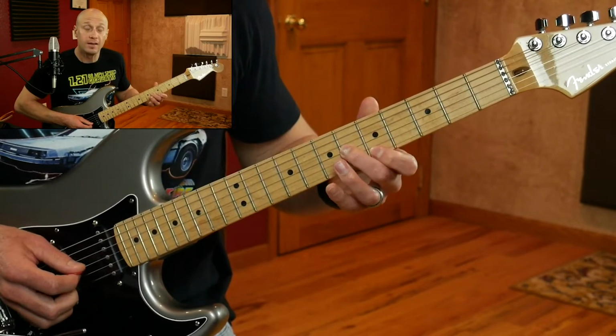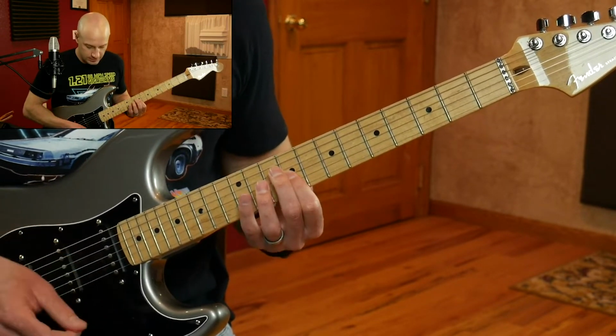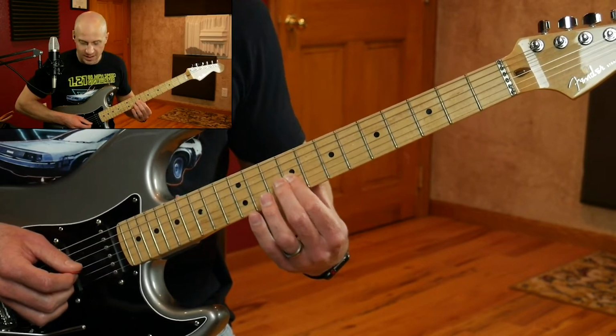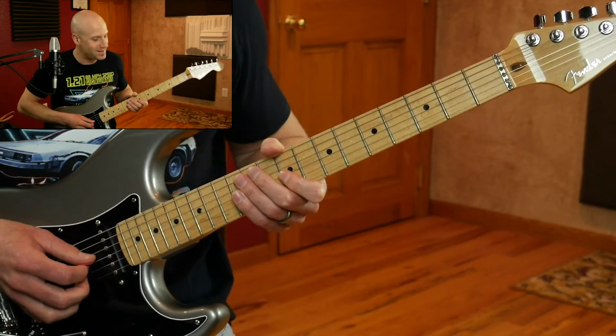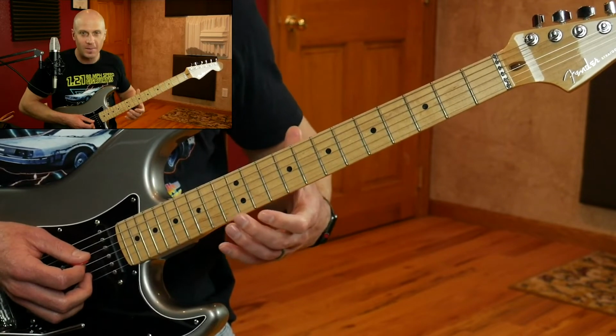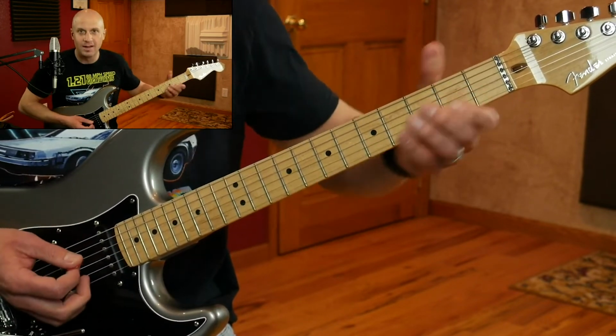Now, if I quiet myself, I might be able to phrase with that a little bit better. I like the idea of using my middle finger instead of the pick. Hey, it's so nice to see you. I'm kind of slowing down there at the end, welcoming whoever I'm saying that to. I've spoken on my guitar.